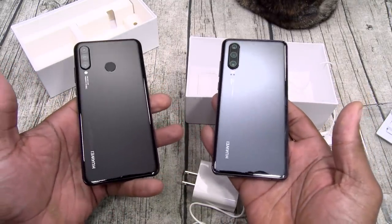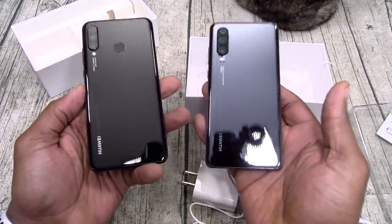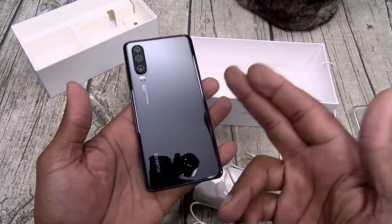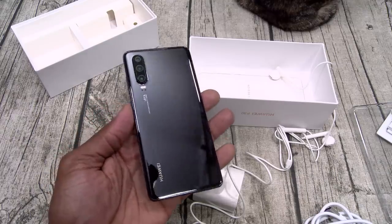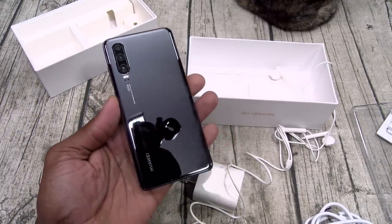Now, think about this for a second. The P30 Lite, this is $300. The P30, $600. P30 Pro, $1,000. The P30 might be the best deal because this is basically a flagship phone minus a few features. All right, now there's one more thing I forgot to mention that I don't like. No quad HD display. I don't know if I said that or not, but I don't like that.